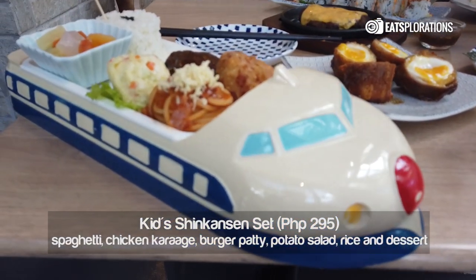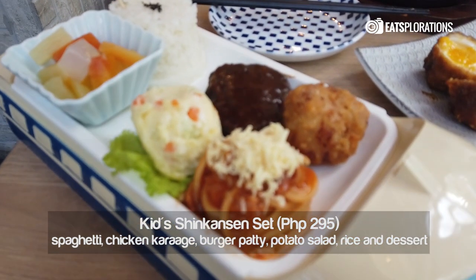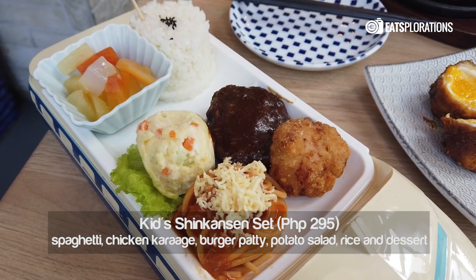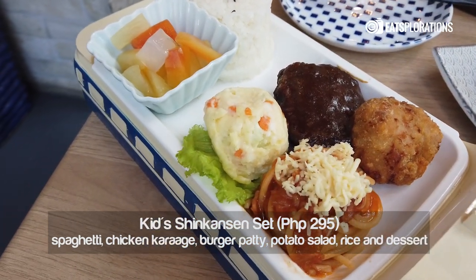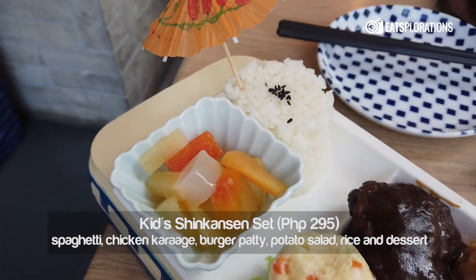So yung in-order namin for Bini, it comes in a Shinkansen. So Shinkansen train. So yung kiddie meal nila, merong spaghetti, merong parang meatball, may hamburg, merong potato salad, and may maliit na scoop ng rice with fruits pa and an umbrella.